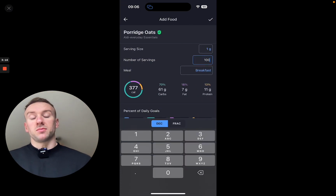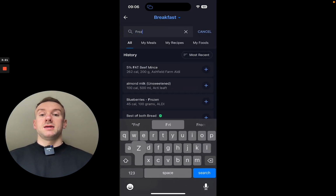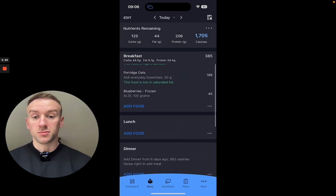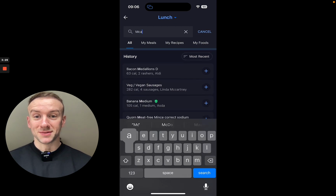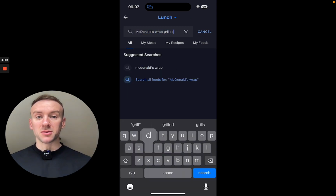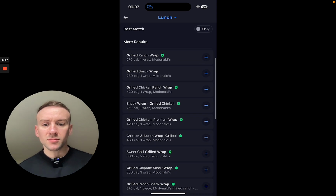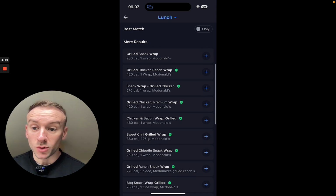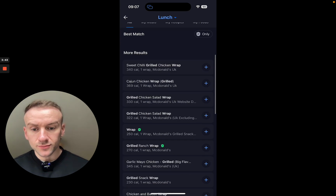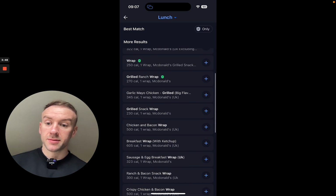And I'm going to put in actually 50 because fat loss phase. And then I might have 100 grams of blueberries. Okay? But then in the afternoon, I might fancy getting a McDonald's because I'm out and about. But I know that McDonald's do a grilled wrap, so it's a slightly better option. I'm going to find the one that I'm actually having. Make sure it's the UK. And I'm going to select that bad boy, and that's what I'm going to have.